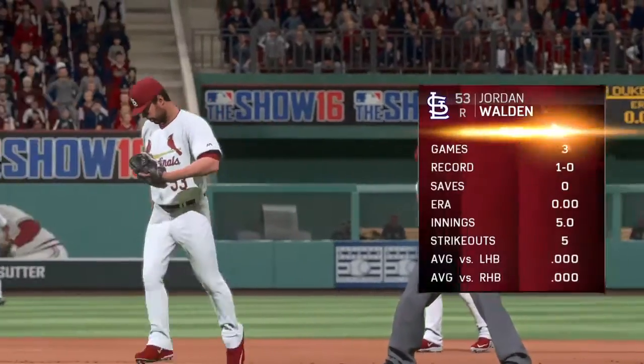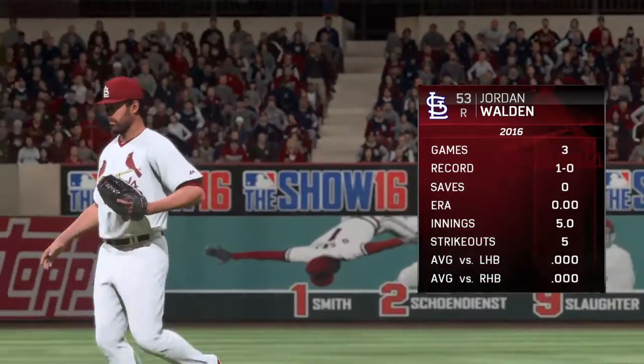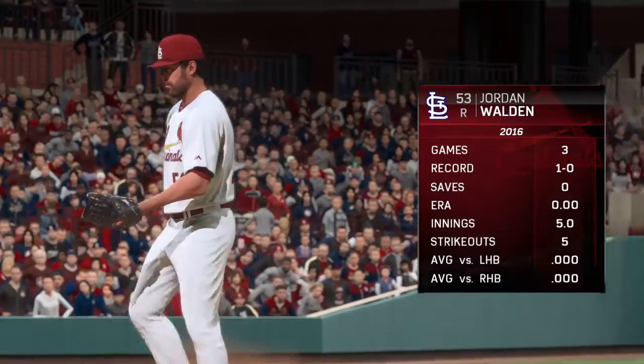Your attention, please. Jordan Walden will take over now, pitching for the Cardinals, top of the inning. Number 53, Jordan Walden.